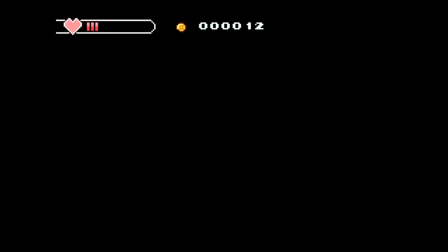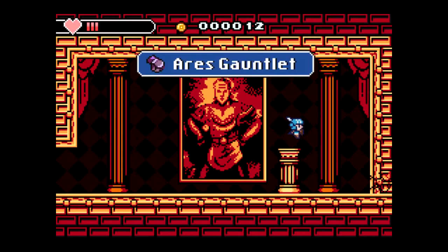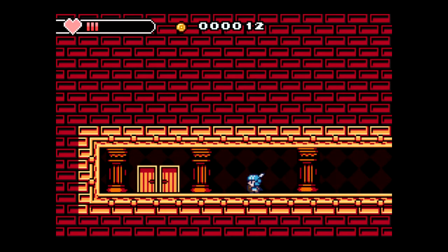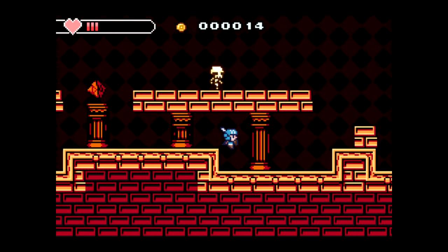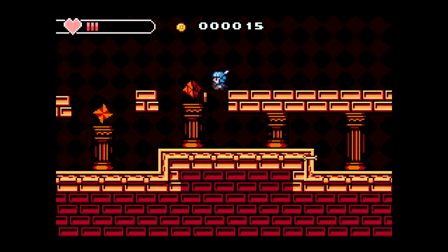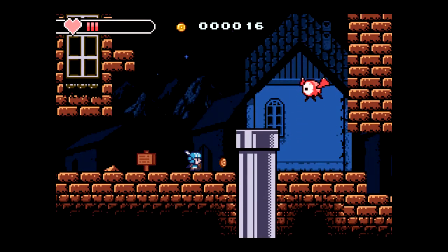So you see there's a little bit of variety in the environments here, which is kind of cool. Oh ho, what is this? The Ares Gauntlet. Alright. Gotta get to a save point to equip that. There's a little bit of variety in the environments here. It does have that somewhat simplistic color palette that you would find on an older system, which is nice. It's adhering to that idea, but it does mix the variety up a little bit, so you're not necessarily always looking at this.